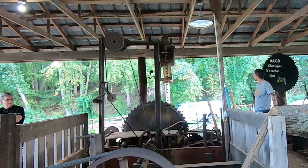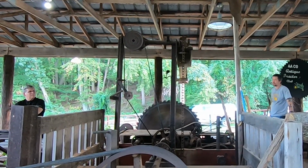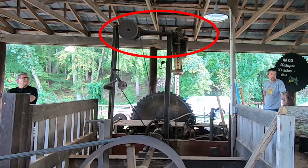And we've had some discussion today. It's belt driven. See a long belt up there? It goes to a differential. It's a rear differential from maybe an S10 truck. Somebody said a Toyota. Somebody said a Datsun? I don't know.